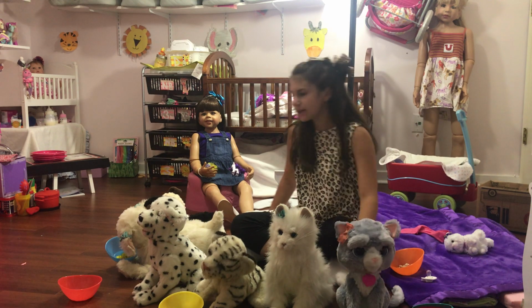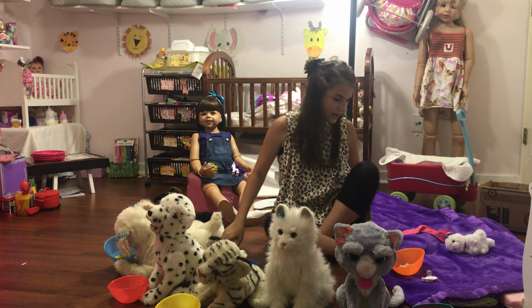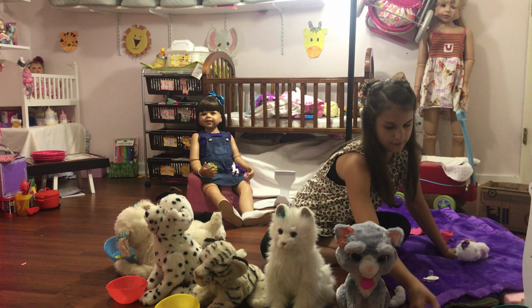Spot, that is your food bowl. Eat it. Don't push it away again. Here's your food bowl. I'm sorry, I set her over there without her food. And Lola's food bowl.